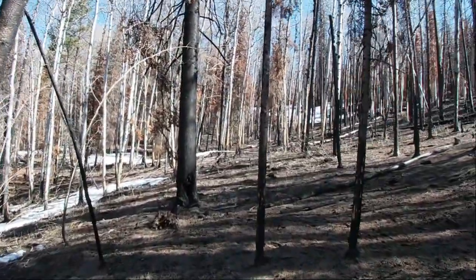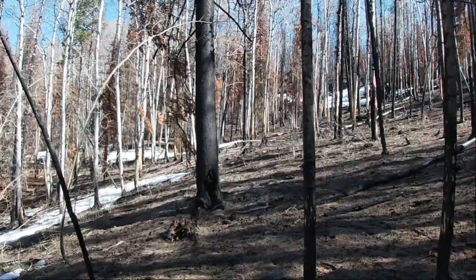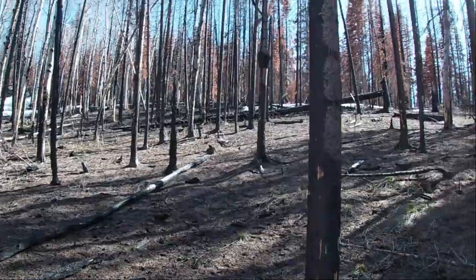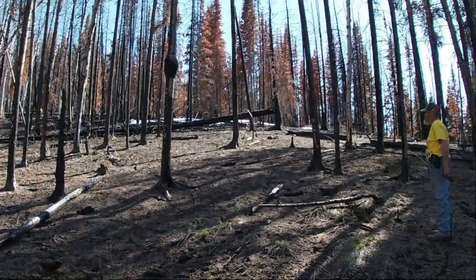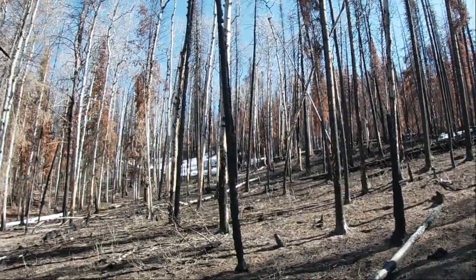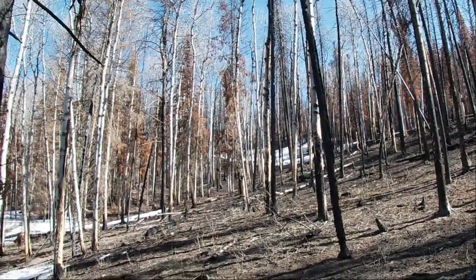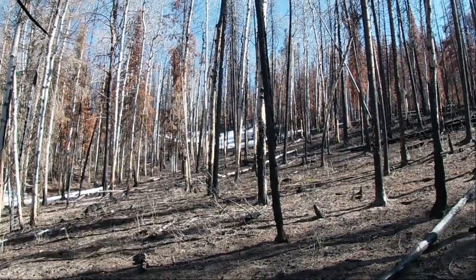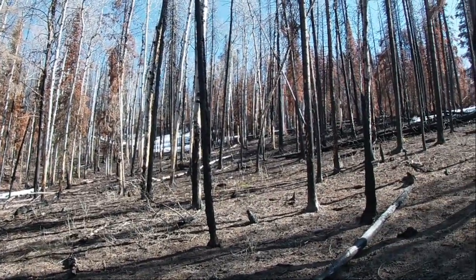Another fir tree over here. There's elk poop everywhere. And then we got, look at that big one down up there. There's a big fir tree that's already down. That's weird. And then all this aspen. These are all pretty small aspen, but you can still cut them into firewood or lumber, and aspen is beautiful wood for lumber.